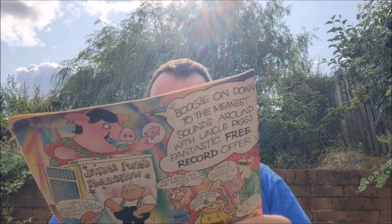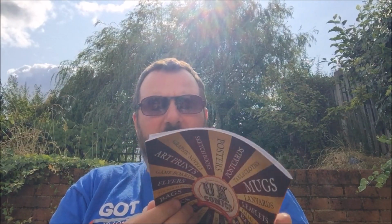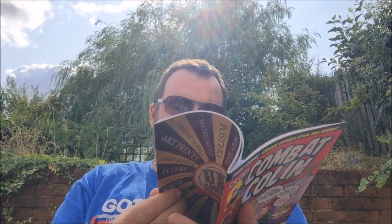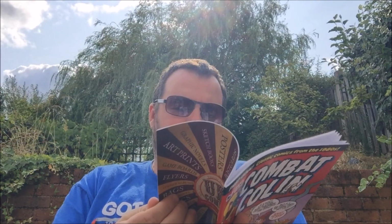And Lou Stringer, top bloke, really nice. Had a chat, talked about all the things he was doing. They were doing lots of sketches of all these famous things in the past, and they also had in his store some Combat Colin comics, so I bought a Combat Colin comic off him and he signed that for me as well, Combat Colin #1, which is rather nice, and I will read that cover to cover, because you can't beat a bit of Combat Colin.